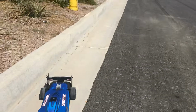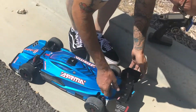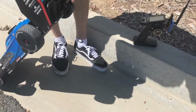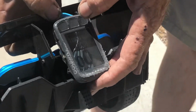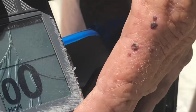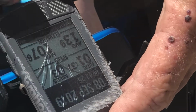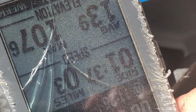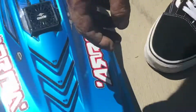But it can't go forward. Yeah, it doesn't go forward. Something's locked up in it. So that was 107. See what locked up. There's probably a rock or something in it.